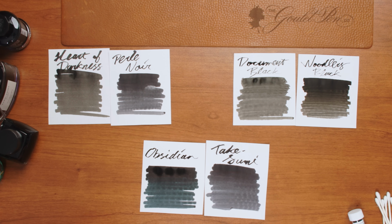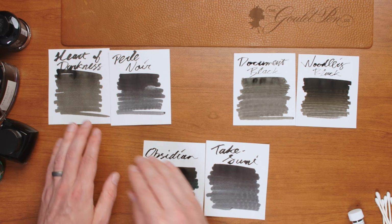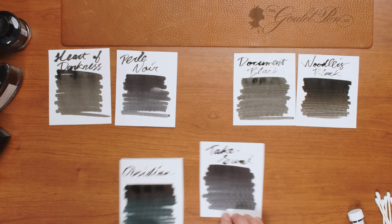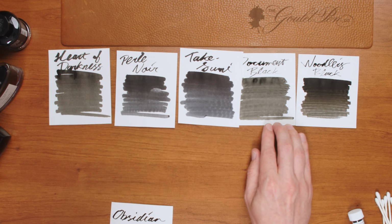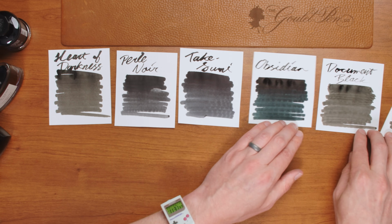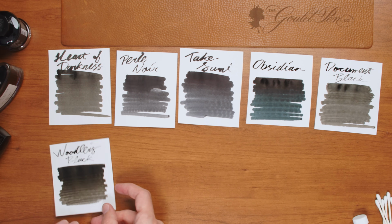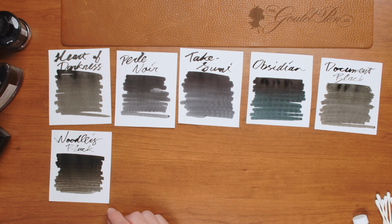I think that, yes, I think it is a darker ink. So we're gonna do that. We're going to put Take-Sumi right back there, move these up, and now Noodler's Black is going to get bumped down to row 2 here as we continue. I feel pretty good about that.